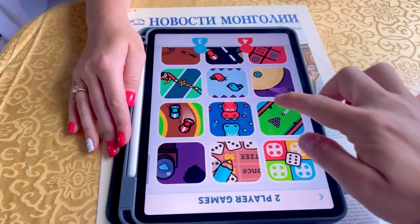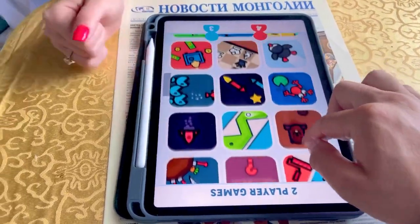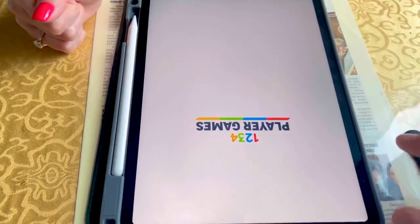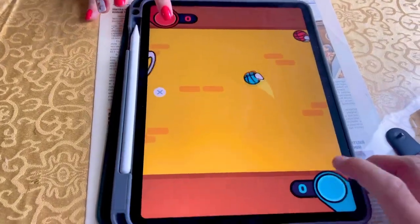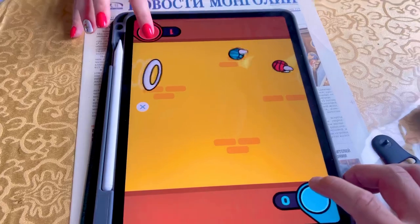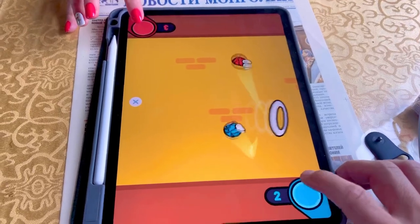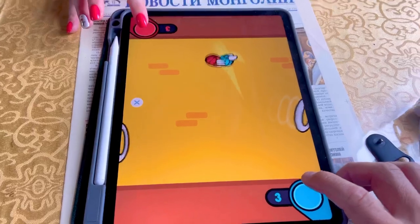Well, here you can see these are all free games, and free without internet. Exactly, that's what I like. You don't need internet to play any of these games on this app. So we're gonna go ahead and play this one. It's like flying basketballs. I am blue. You press the button and you have to get it in the hoop. Yep. That's how you get points. Oh, nice. Let's fly. Nice. This is entertainment at its finest, guys.